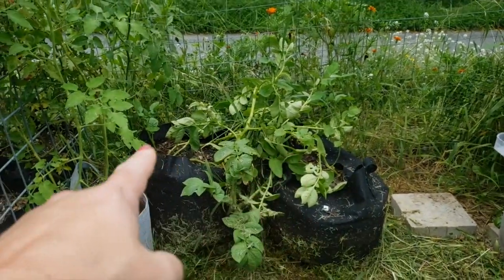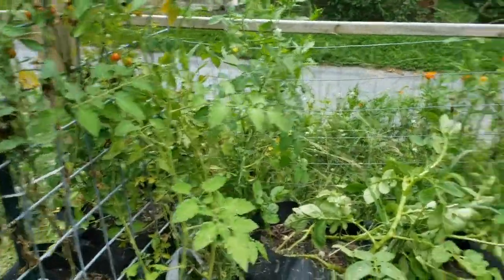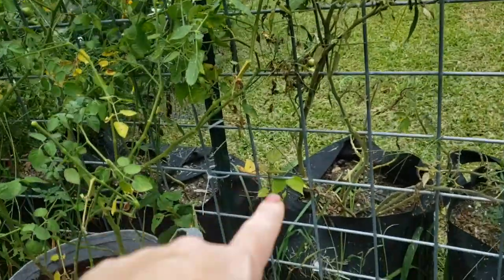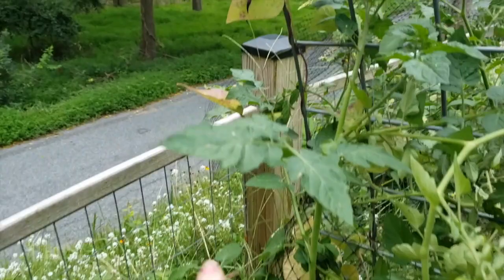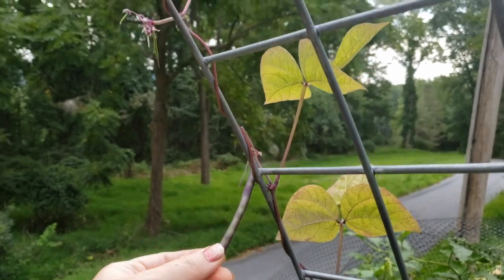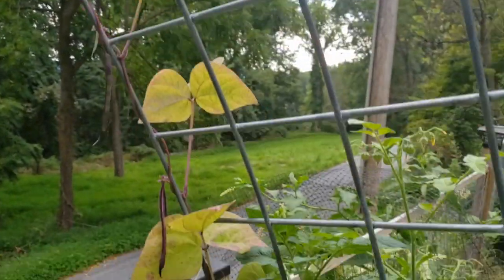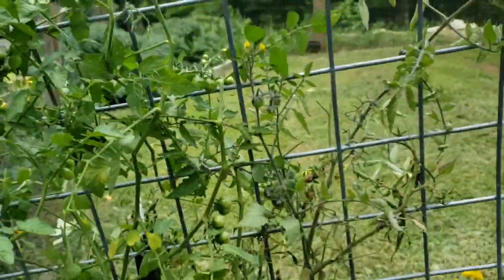These are 2 or 3 potato plants. The rest are all basically tomatoes, except I do have some beans growing. So there's a bean plant there and the bean plants up here. And these are actually looking nice. Got some actual beans on there. Look at these pretty flowers and baby beans. Those are purple potted pole beans, and they're just a string bean variety.